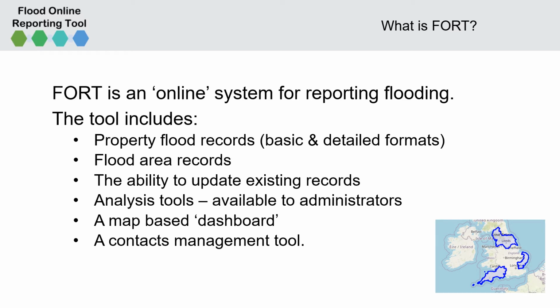These are the main functions that FORT offers, although a process of continuous development means that new elements are rolled out from time to time. Property reports. Residents can inform statutory authorities about the impact of flooding on their properties. This can lead to the fulfilment of simple maintenance issues, or at the other end of the scale help justify the development of a full-scale flood protection scheme. Where grants are available, it is used in their administration.